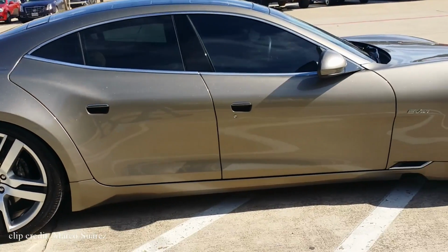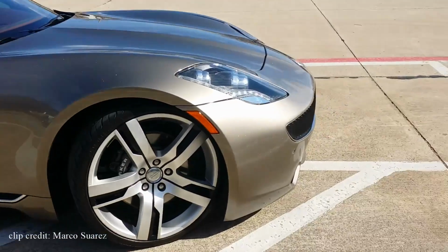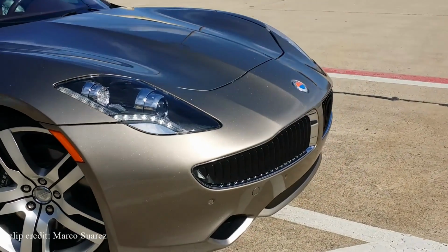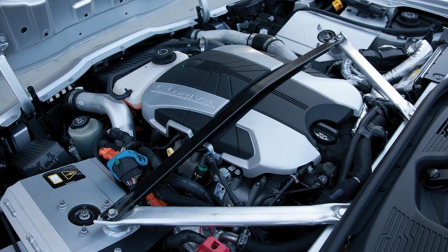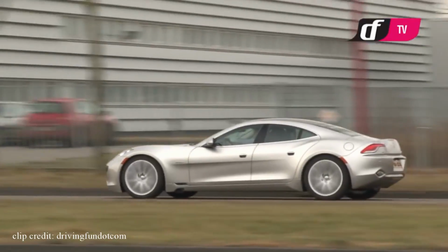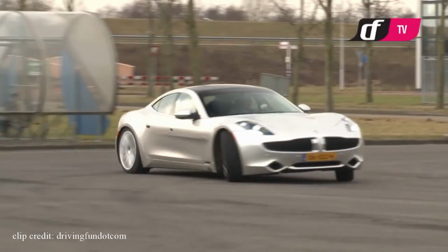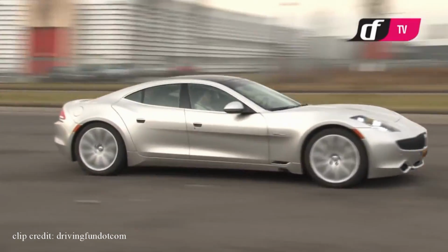When we think of electric cars, we think of Tesla. Super fast, instant torque, gasoline car killer. While the Karma is the total opposite when it comes to performance. It does carry a 2-liter turbocharged 4-cylinder engine supplied by GM, but unlike most hybrid vehicles, the engine doesn't power the wheels at all. It powers a 175 kilowatt generator that supplies energy to the batteries. Sort of like the Chevy Volt.